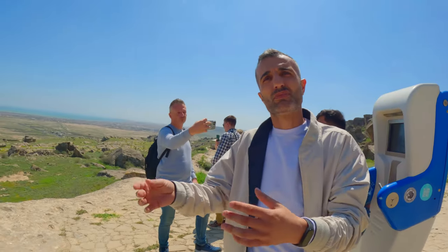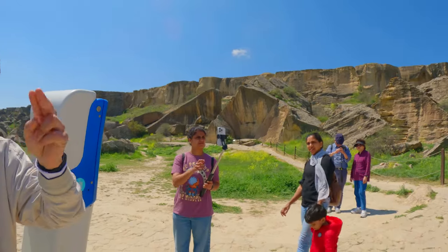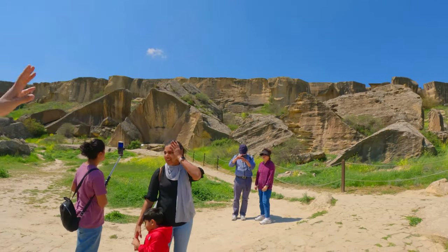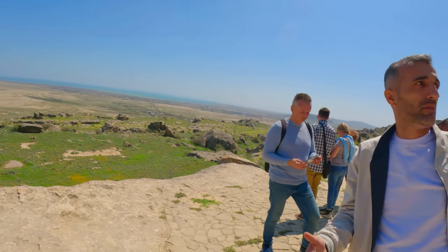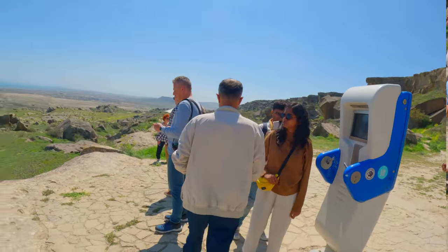Sea retreat process, okay? For example, hundreds of thousands of years ago, Caspian Sea water level was there. Nearly there. This was the first level, and this is the second level, third and fourth level. This is the example of climate change here in Azerbaijan, thousands of years ago.